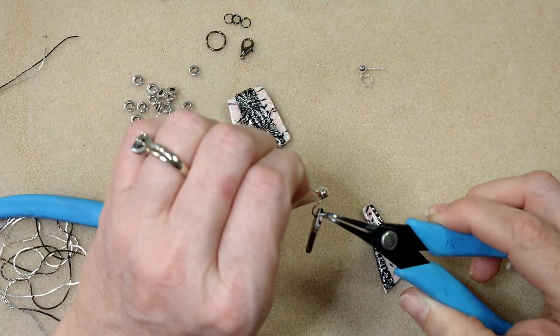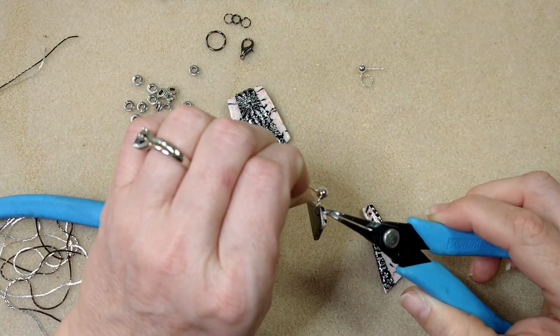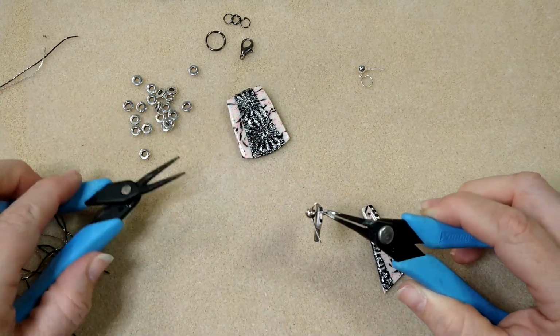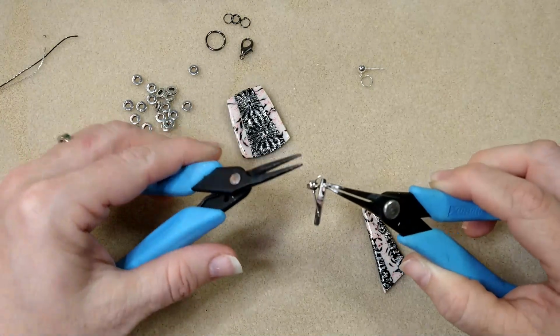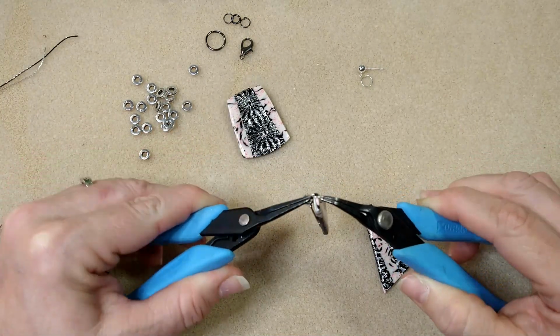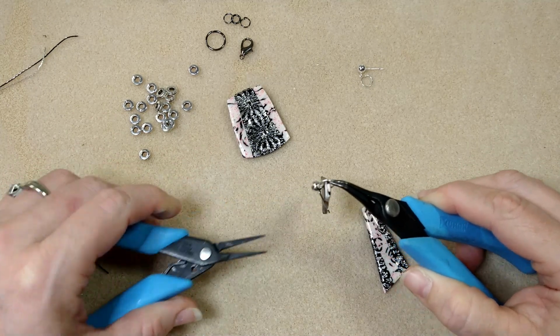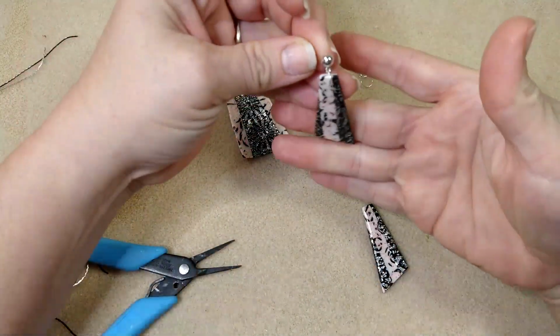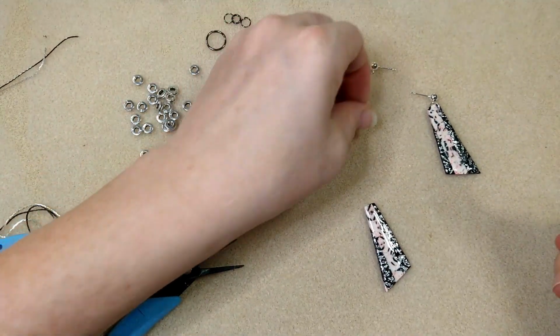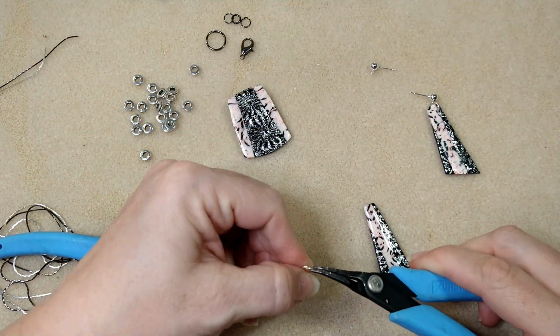I'm going to hang my ball on, making sure that the earring front faces the front and the wire part there faces the back. And I'm just going to close this right up. And voila, you have an instant earring. Is that not adorable? And how quick and easy was that? Think about gifts for Christmas, I'm telling you.